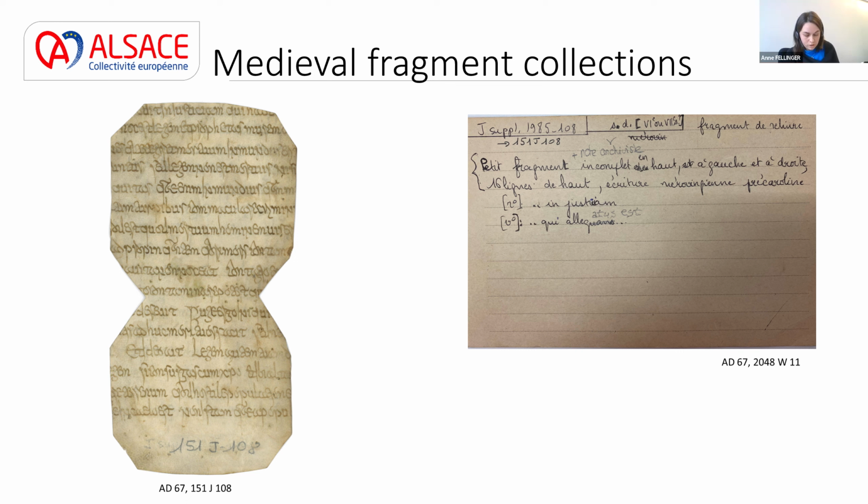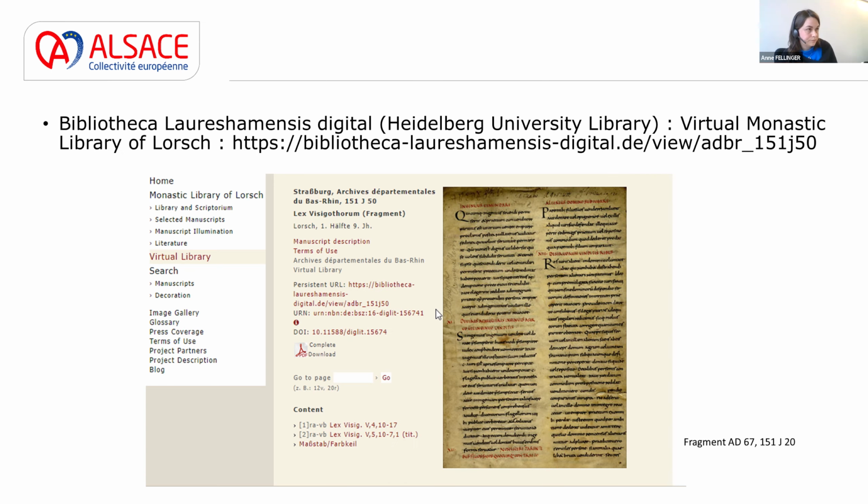Sometimes for a few of them, we got some complementary and more recent information thanks to researchers, exhibition projects, or scientific collaborations. For instance, we know that this little Merovingian fragment came from the Luxeuil Abbey. It was exhibited in 2015 in Luxeuil-les-Bains in the exhibition "De Colomban à Luxeuil, de Luxeuil à l'Europe, des manuscrits en héritage". We also know that we have, under the reference number 151J50, one fragment of a copy of the Lex Visigothorum from the Lorsch Abbey, thanks to the project held by the Heidelberg University Library that aims to virtually reconstruct the Lorsch Abbey library.